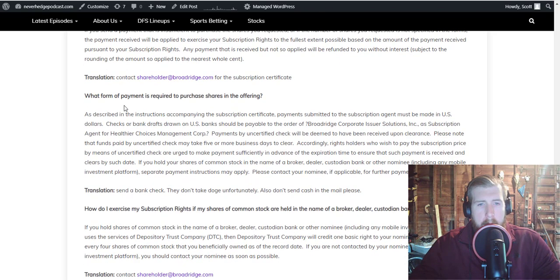What form of payment is required to purchase the shares in the offering? As described in the instructions accompanying the subscription certificate, payments must be submitted to the subscription agent and must be made in U.S. dollars. Checks or bank drafts drawn on U.S. banks should be made payable to the order of Broadridge Corporate Issuer Solutions as subscription agent for Healthier Choices Management Corp. Payments by uncertified check will be deemed to have been received upon clearance.